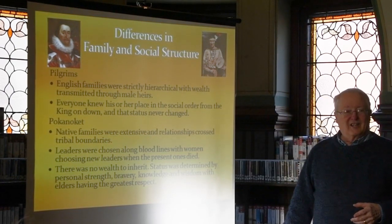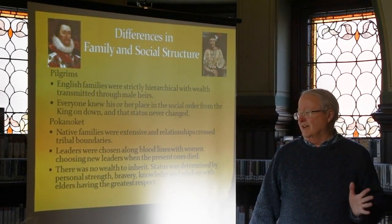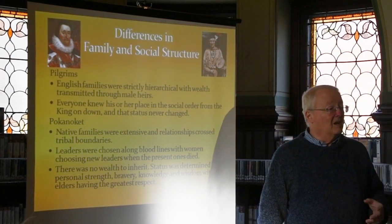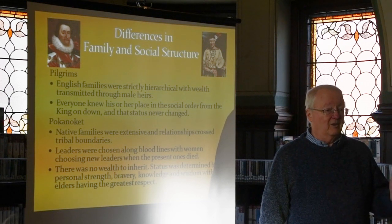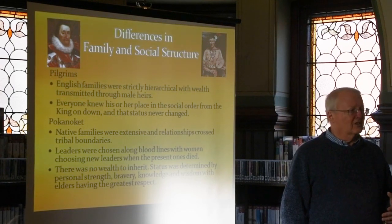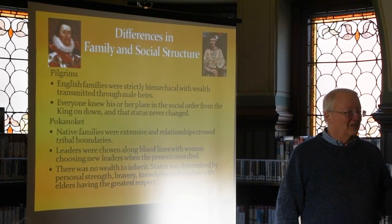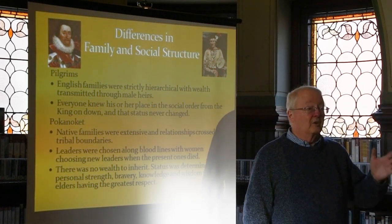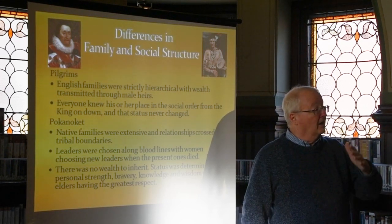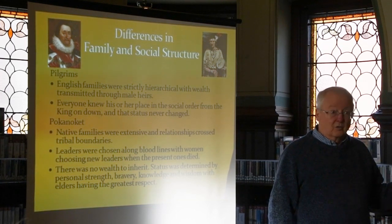There was no wealth to inherit, and status was determined by personal strength, bravery, and knowledge. Okay, because you're not passing down wealth. In fact, if you had possessions, you were likely to be buried with them. Okay. Besides, what good was it to have possessions to carry around from settlement to settlement? Having possessions made no sense at all if you were going to move in the wintertime inland to your winter settlement, and your summer settlement might move every year or two because you're going to run out of wood.